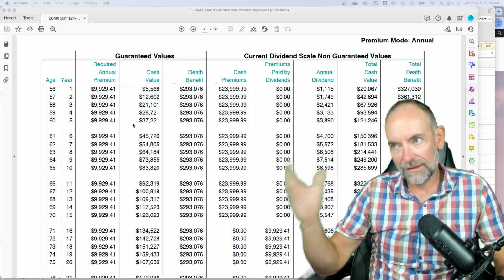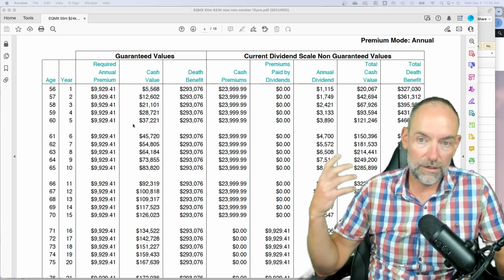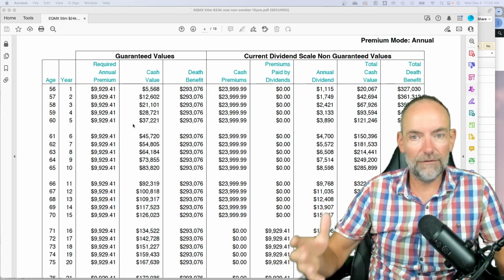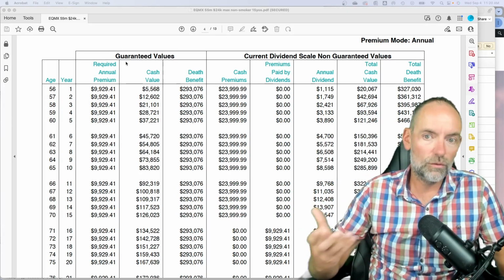And of course, this company, as well as most others here in Canada that have had successful participating whole life insurance products, have always paid a dividend and don't miss a dividend payment. However, that's not a guarantee. So it's always important for us to remember that.